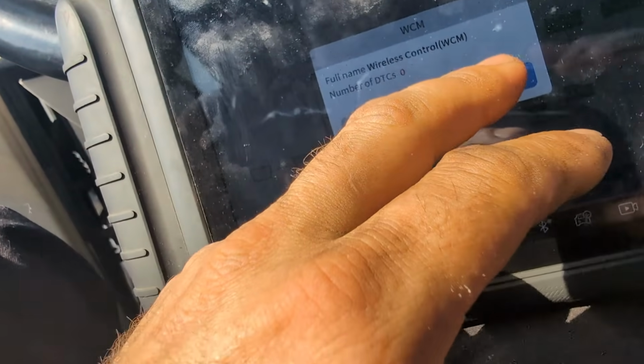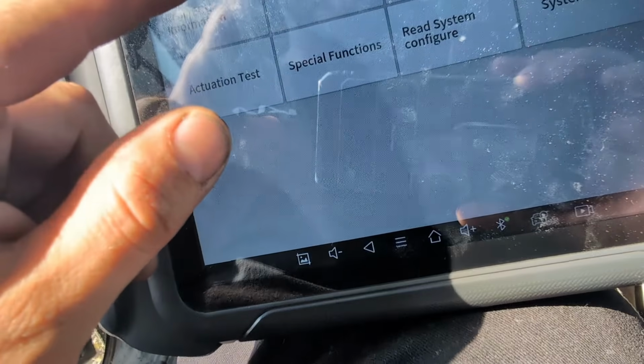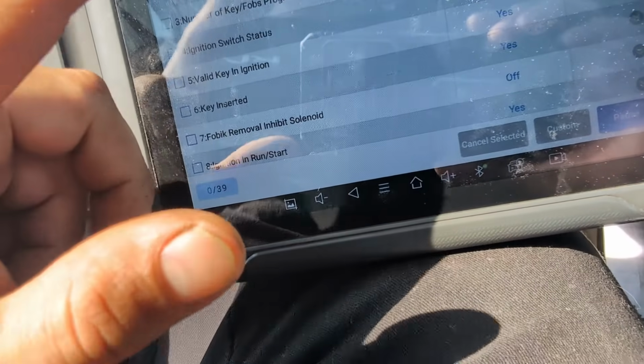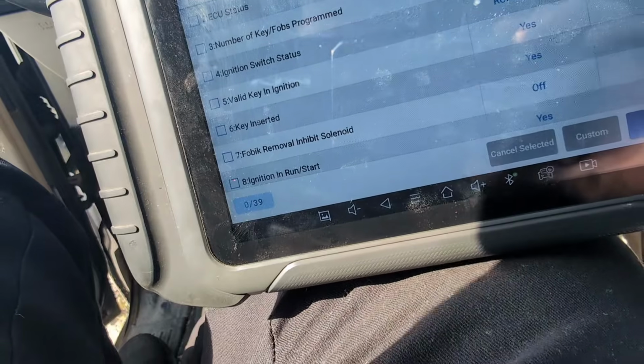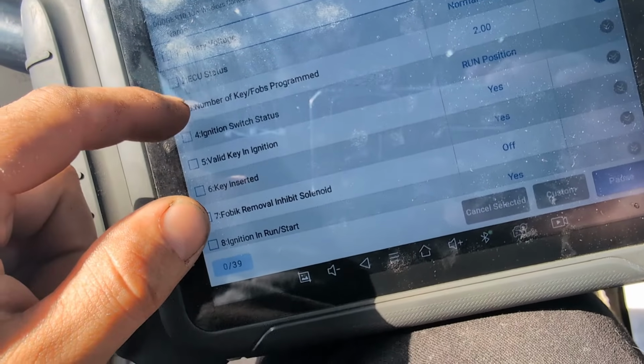There's two ways that we can do this. One, go look at some live data for our ignition, which should be in the wireless control module. Two, check and make sure that we have everything coming out from the ignition switch to the starter relays and make sure the starter relays are able to work properly. Now, let's just go see this.